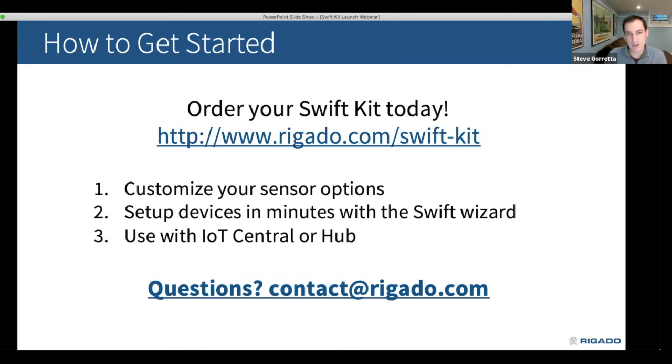So if you want to get started, you can go to our website. There's a lot of information on the Swift Kit. You can order one there, customize your sensor options, tell us what you want. We'll get it out to you really quickly, and then you can set up in a few minutes and get rolling. You can start easy with IoT Central if you just want to plug and play dashboards. If you have your own application or your own destination for that data that you want to display it in and you want to use IoT Hub, that's great too. So either way, you can contact us at rigado.com and we'll get you started.